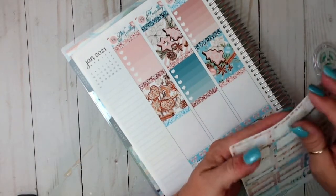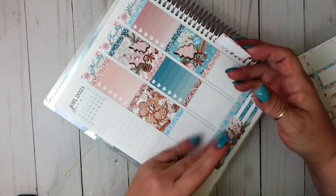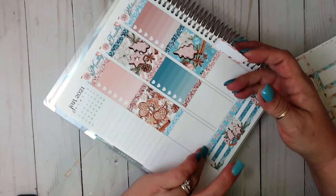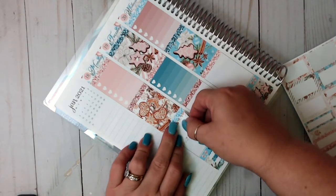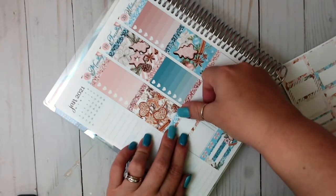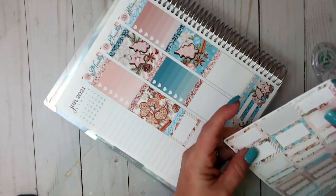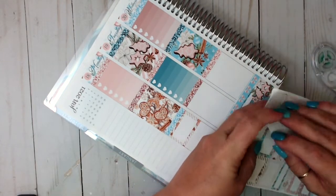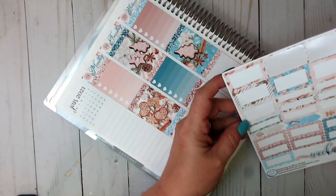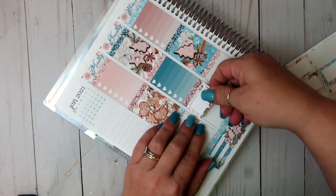Okay, so let's go. I'm going to try to pattern block, which means I'm going to try and use the same boxes, half boxes, that my deco boxes are. You got this one. And I don't think I'll be able to do it on that one. That's okay. We'll try.